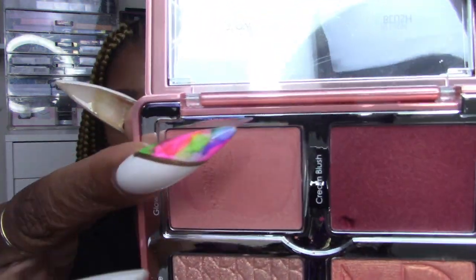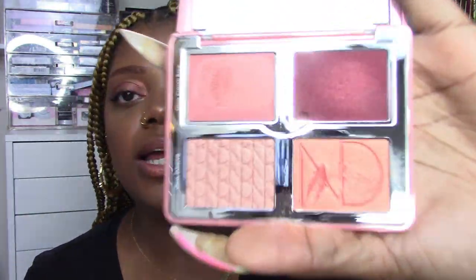You get two cream products. You get a glowy cream base here. It's like a cream highlight base. This is a cream blush. Beautiful on its own. You don't have to set it with any powder. It's gorgeous. And then you have two highlighters. I'm actually wearing both of these mixed together today as my highlight.